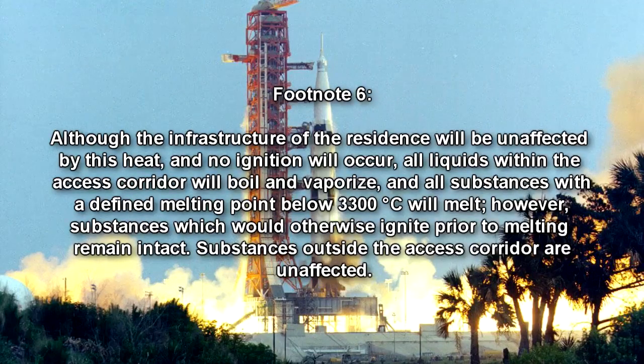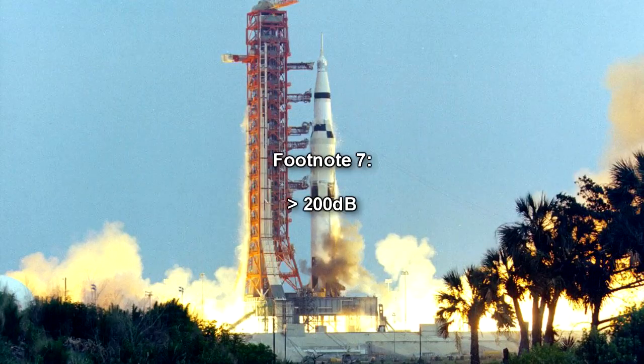Although the infrastructure of the residence will be unaffected by this heat, and no ignition will occur, all liquids within the access corridor will boil and vaporize, and all substances with a defined melting point below 3300 degrees Celsius will melt. However, substances which would otherwise ignite prior to melting remain intact. Substances outside the access corridor are unaffected. The sound is greater than 200 decibels, and is audible within approximately 15 meters of SCP-1683.